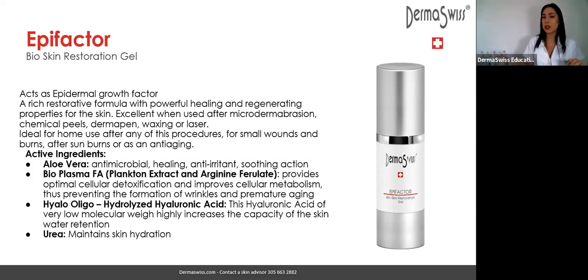As well, you can use this product as an anti-aging, in the morning and at night. You are going to try the Epifactor, and you are not going to regret 1 minute of applying it. You are going to really feel how wonderful it is. This is a gel, and it is wonderful as well after shaving, for men, for women. You can use it after waxing, after laser, after IPL. You can always use the Epifactor.